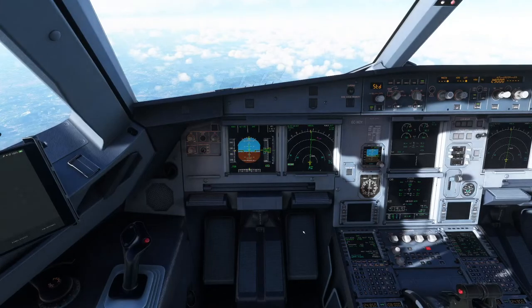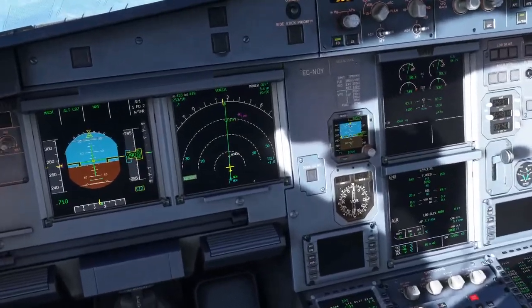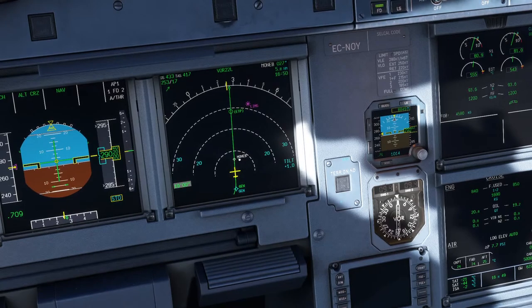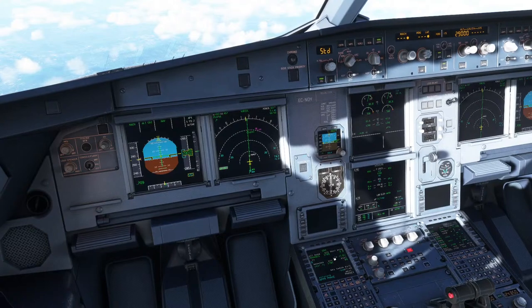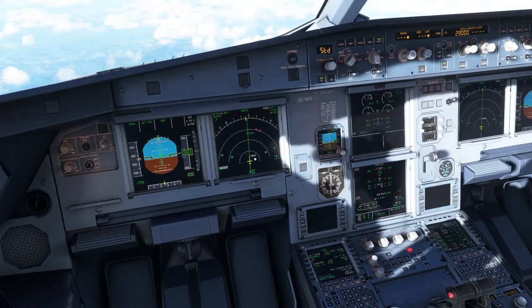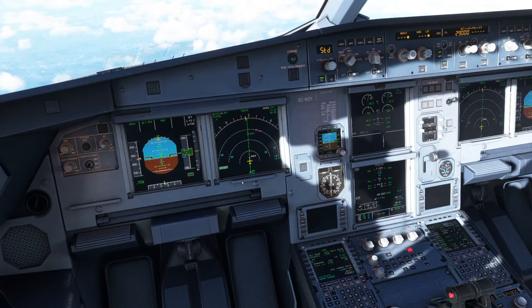By the way, let me just point your attention to something. If you look here, you'll see that this fix, or the airway, is in white, which means that we are able to do the altitude for this particular waypoint. If you see this in magenta, it means that there is a restriction, or there is an altitude you need to be at, and you're not going to be able to make it. So magenta, no good. White is good. Just remember that as you fly.